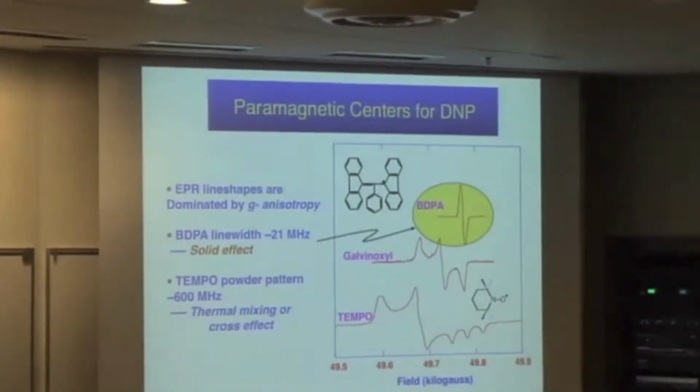So I've shown you TEMPO as a possibility, which is right here, but for a solid effect experiment, you have to have a narrow EPR line, and you only get this in a couple of compounds. This is called bis-diphenylallyl right there, and we have some new versions of this which are actually water soluble, but this is the kind of spectrum that you have to deal with, all right?